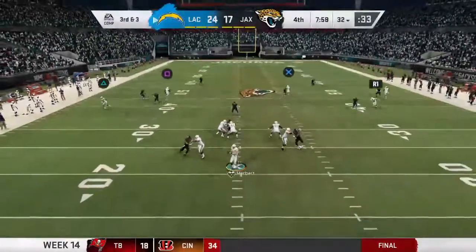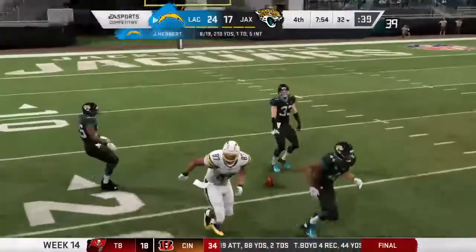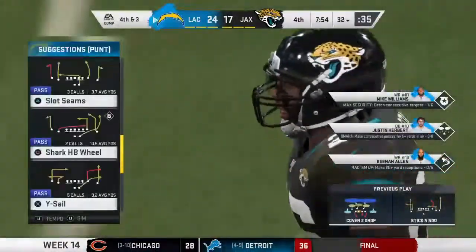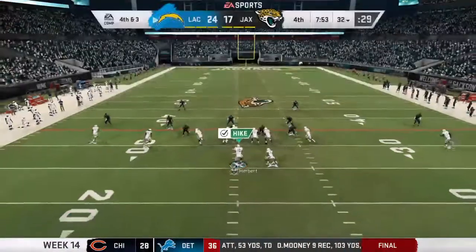From the gun on 3rd down. Herbert going deep here for Allen. And they almost had another one. They are all over the football in this game. Nearly another pick. Now 4th down. And here's a big one now. Trying to hold this lead. They're going to go for it here on 4th down.